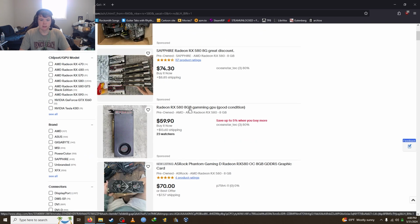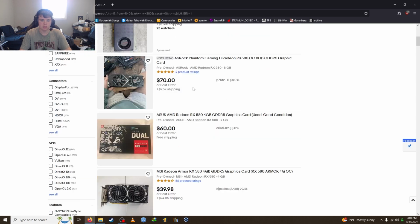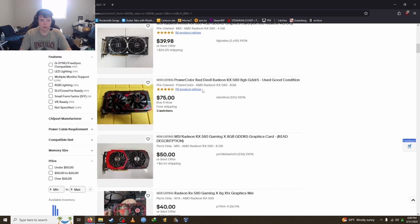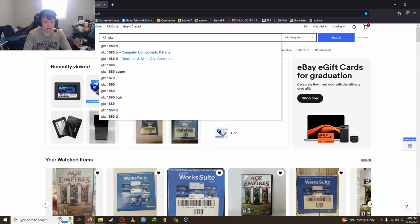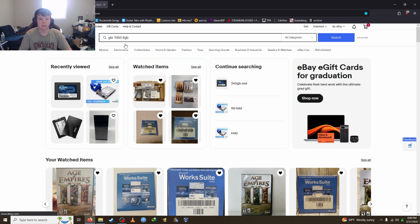Some of these are in good condition, $59 with shipping, $60 flat. We probably want the 8 gigabyte version. So what I'd recommend is to buy either an RX 580 or a GTX 1060 6 gigabyte. That's good.